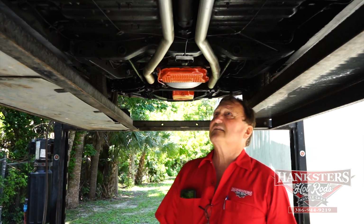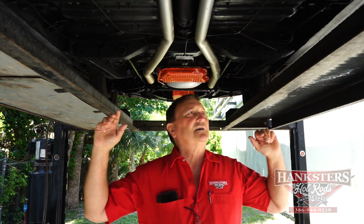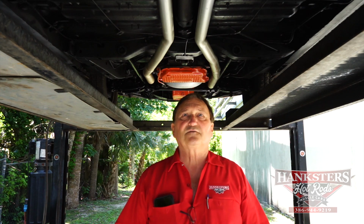I haven't found a dent in any of the floorboards, other than a couple little light jack marks that are on the subframes in the front. That's the only thing that I can see so far underneath this car. Let's go to the other half and see what we can find there.